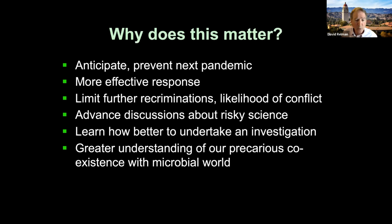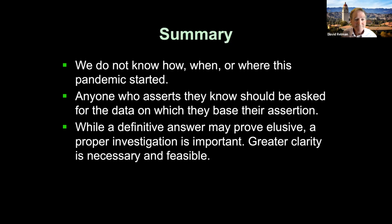If we learn nothing more, what I fear is that a very problematic and difficult topic, that of risky science, will be again ignored as it has been in the past. A proper investigation now will teach us how better to undertake investigations of this sort in general. And then finally, it will lead to a greater understanding of our precarious, if you will, coexistence with the microbial world. So let me just summarize.